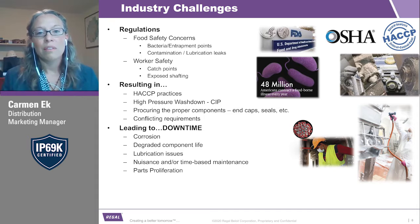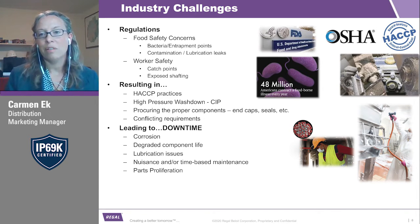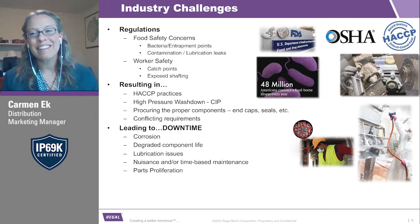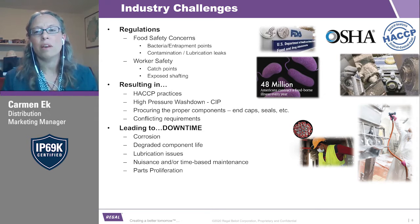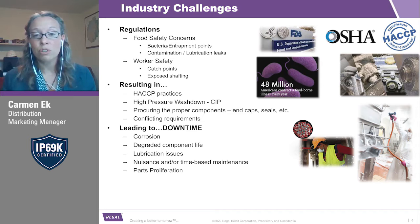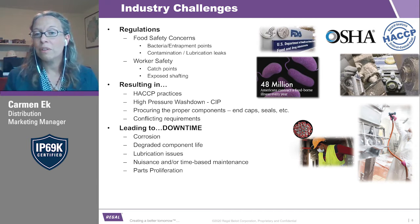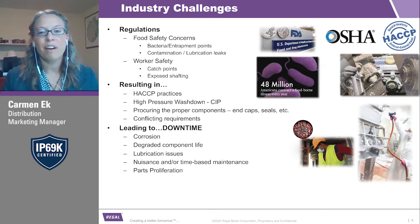All in all, these concerns lead to cleaning practices that the FDA outlines with their HACCP guidelines, which include high pressure, clean-in-place recommendations. Which then leads the maintenance teams to ask procurement to get the proper components. But what are the right components for the job? Sometimes rip and replace is not the answer. And then without the right parts for the job, these cleaning requirements can lead to downtime, from corrosion to degraded component life to lubrication issues and nuisance maintenance. And that can really impact the operational goals that you're trying to achieve every day.